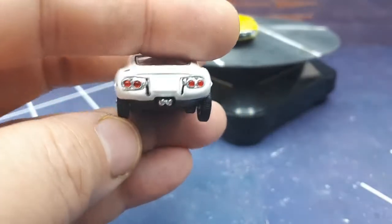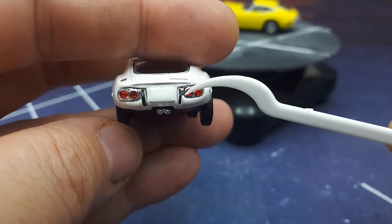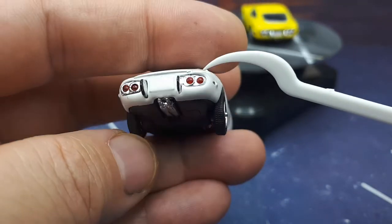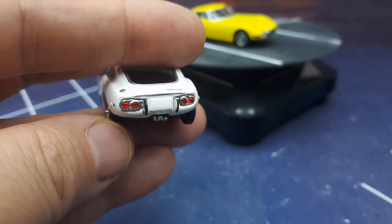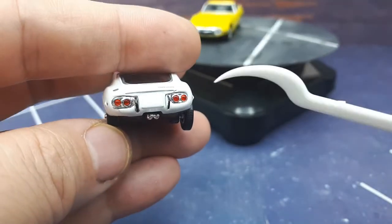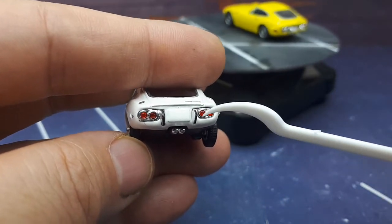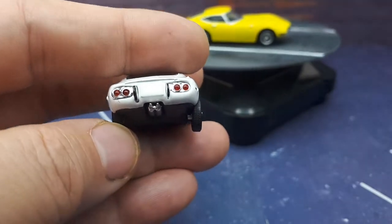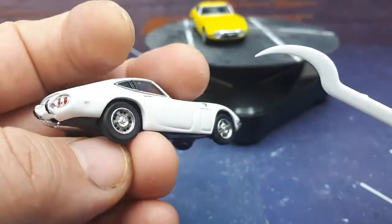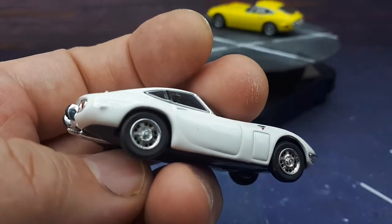Where this model is clearly better is the tail lights. You got this chrome surround and then red translucent plastic tail lights. See, they can catch the light. But what's not accurate, these middle lights should be white because they look white on the real car. So this is accurate, this is not accurate. Okay. So these rear bumpers, that looks pretty good.